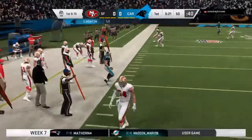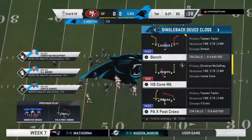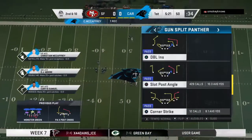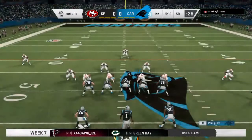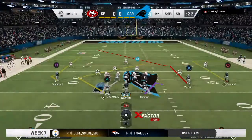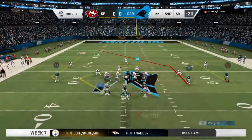Newton, meanwhile, here connecting with McCaffrey. No gain on the play there. It'll be second down. Usually the offense has an answer to anything a defense throws at them, including a safety valve, and that's what they did on that play. They went there, but the defense still made an excellent play and held them to no gain.